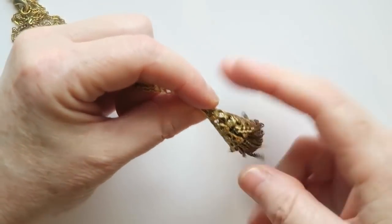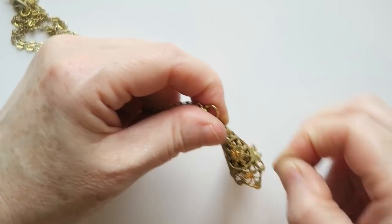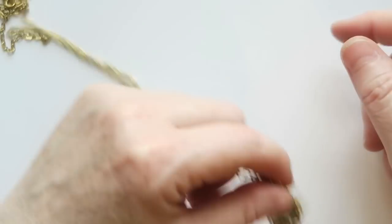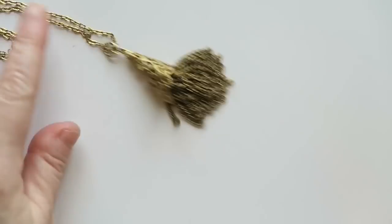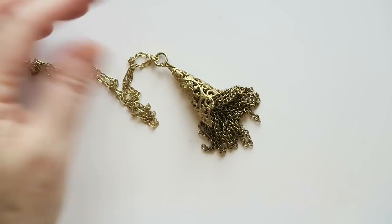No. Anyway, we've got a cute little cone, open work. A little bit of Mona's hair in there. Nice little flower on it. It looks like a little ghost or a jellyfish or squid. Anyway, this is a cute one. It needs a little wipe down. It feels a bit grimy, but yeah, this is a cute one. I'll sell that.